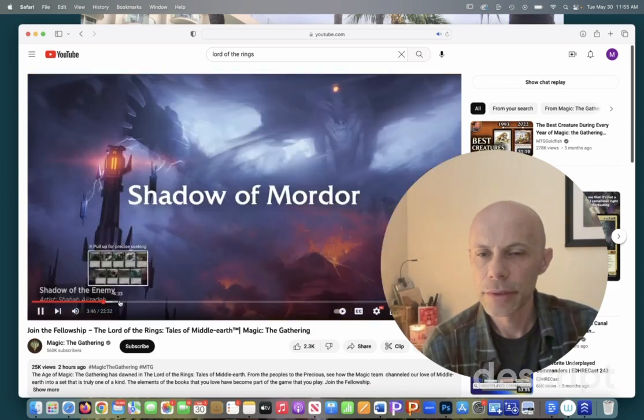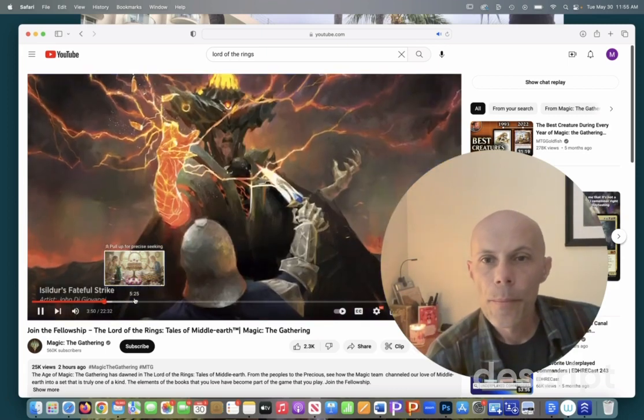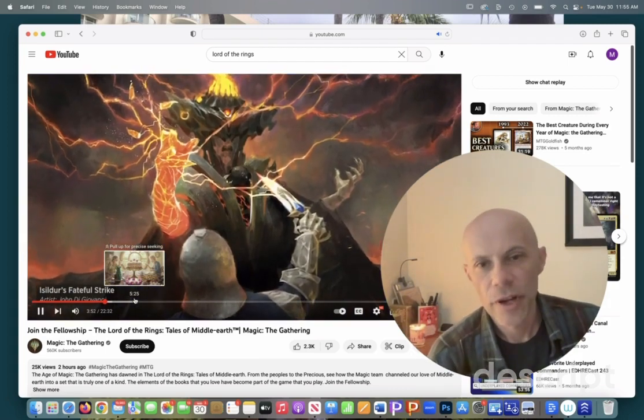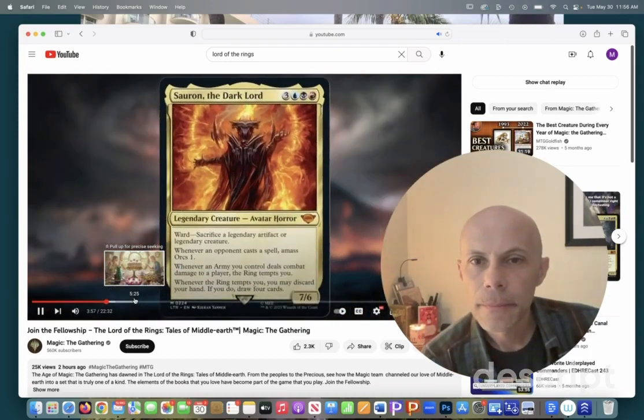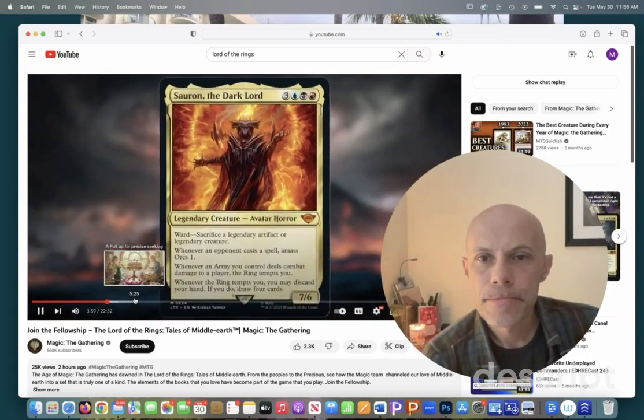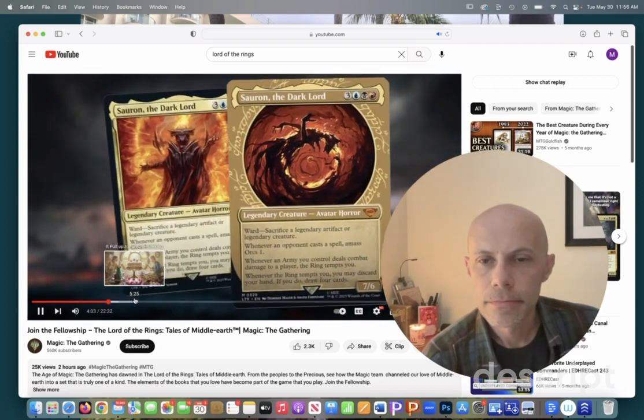Dwarves, crafting the One Ring. Before the plot is actually begun, where Isildur cuts it from Sauron's hand and takes it for his own. He is depicted here, still sporting his missing fingers. Sauron also faces his own trial.